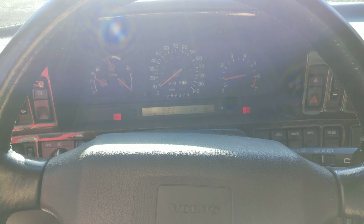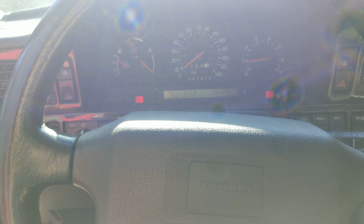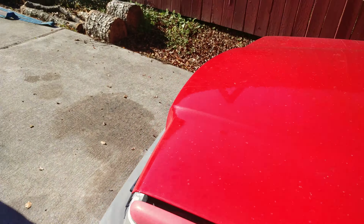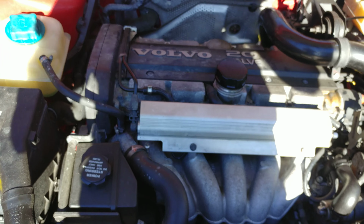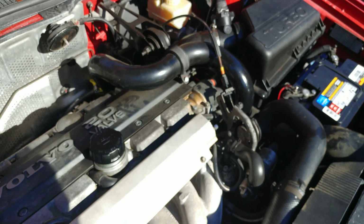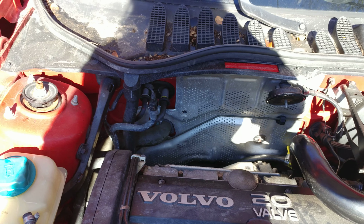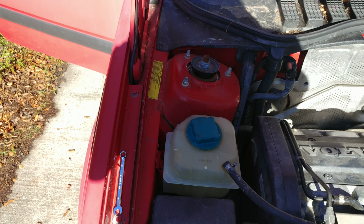It hasn't been started in a week, so it needs a minute to level off. I'm not going to run it very long because, yes, it does need a head gasket, but underneath, same story. It's in very favorable condition for its age, just needs a little bit of cleaning.